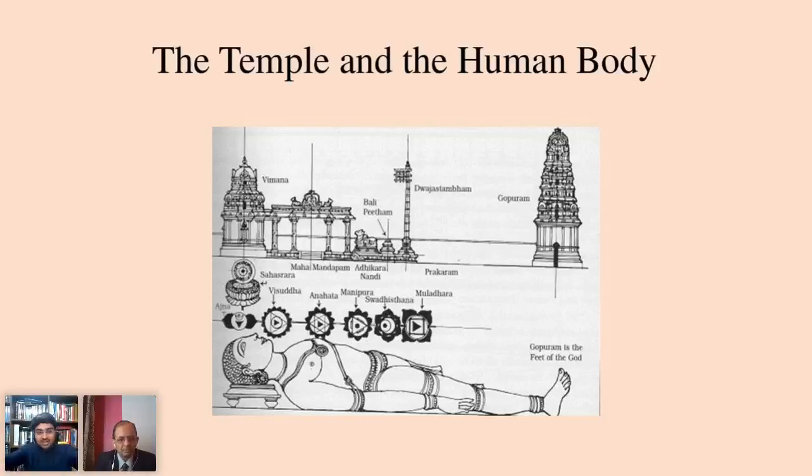The external manifestation of the human body can be imagined as the temple complex. So the Gopura corresponds to the feet of a human body or the feet of the deity. If you imagine the god itself sleeping there, that corresponds to the feet. And the Dvajastambha corresponds to the genital area of the deity or the human being. The Balipita corresponds to the abdomen region. The Vahana Mantapa corresponds to the navel region.